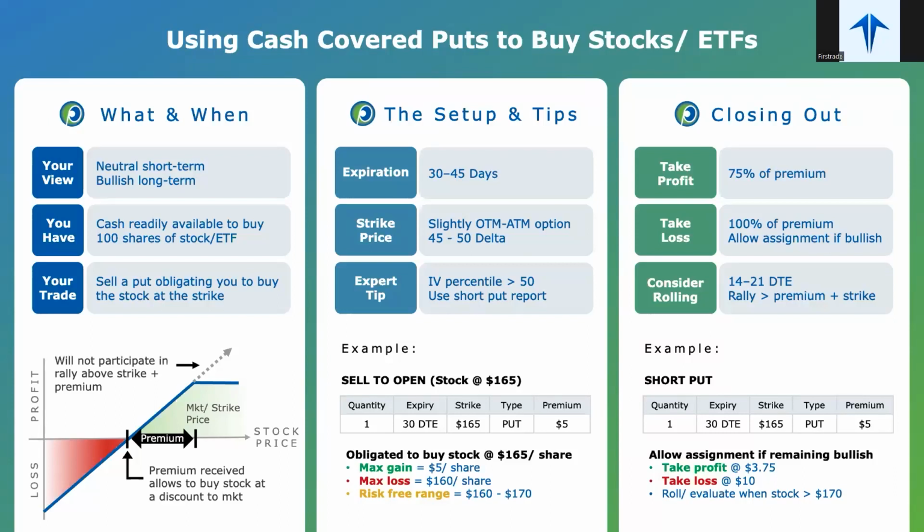And then the way that we would enter that is if the stock was at 165, just sell to open, one contract through expiration period, 165 put at 5. This represents that you're obligated to buy the stock at 165. Your max gain is literally the premium you received. Your max loss is buying the stock at 165 offset by the $5 premium. And your risk-free range is 160 to 170.